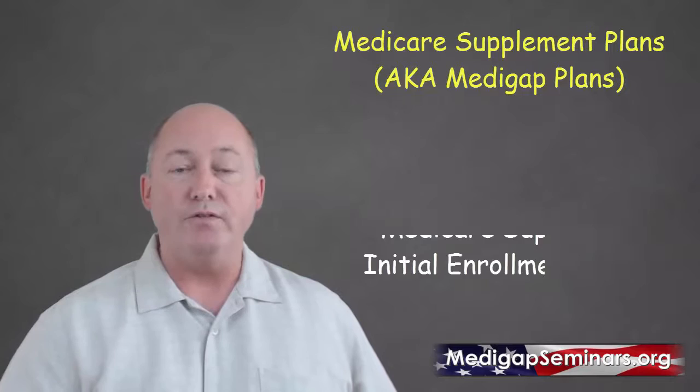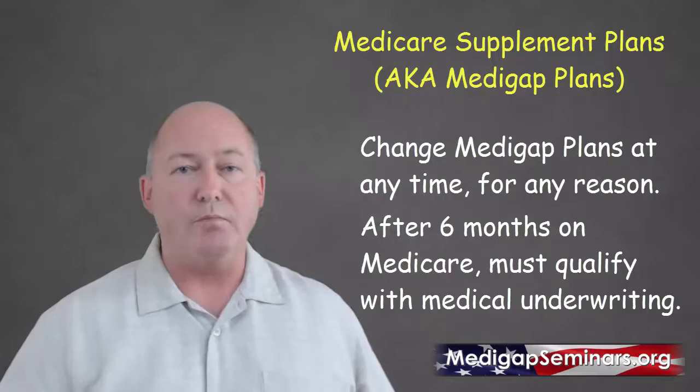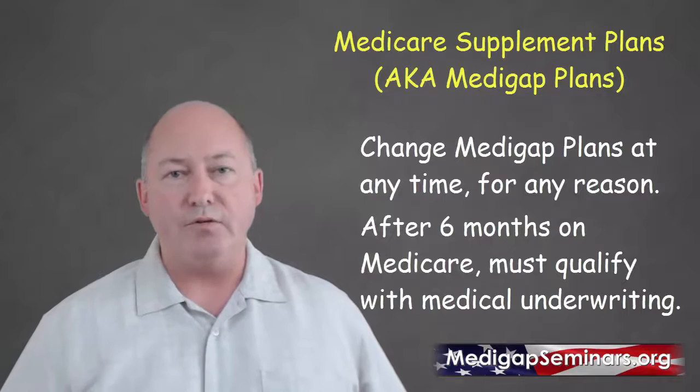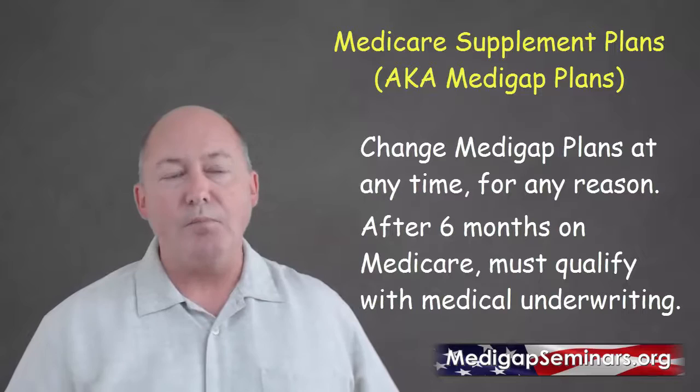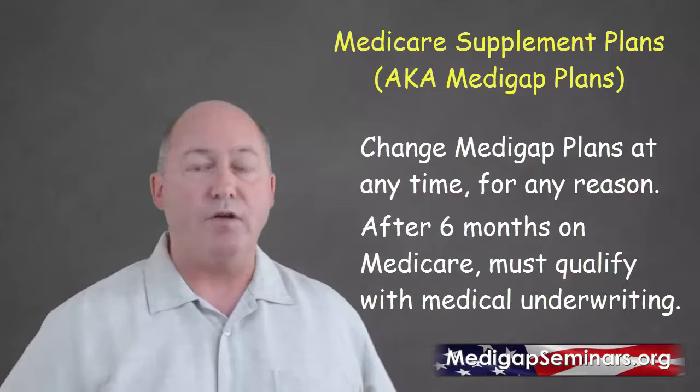After those 6 months, you can still change Medicare supplement plans anytime that you like, but you will have to go through medical underwriting. Medical underwriting consists of questions about your medical history. In general, the insurance company is going to be looking for a recent history of cancer, stroke, heart attack, implanted medical devices, complications from diabetes. Every insurance company has a different set of questions. Some even have different questions depending on the state that you happen to live in.